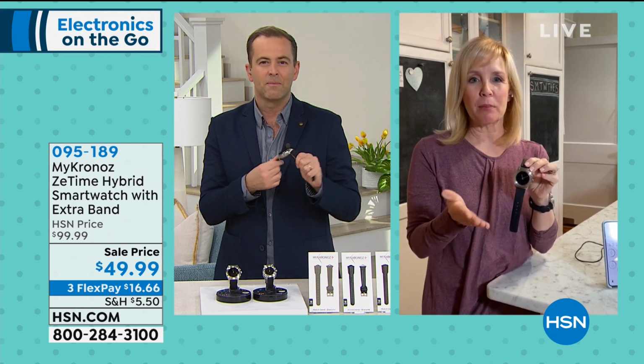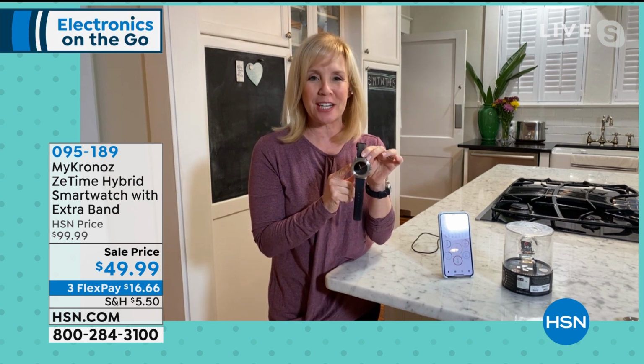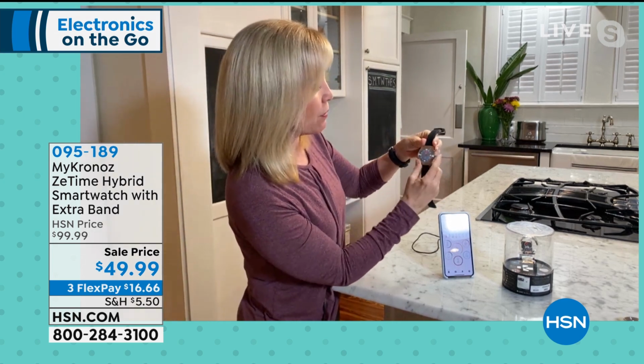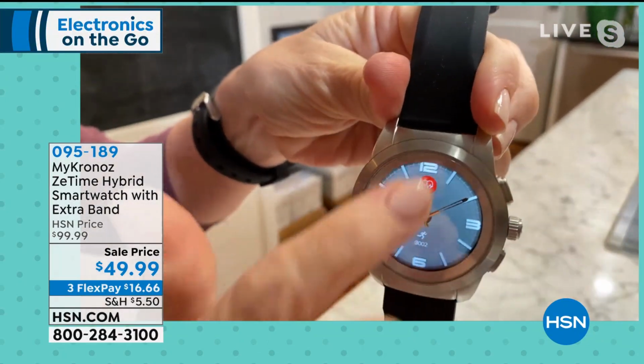Exactly. And typically in the marketplace, you have one or the other. You can't find that classic traditional watch that will also monitor your steps, where you get your notification. In fact, I even get my Arlo alerts, the security camera. Wow. They come on this smartwatch. Easy to use, that color touch screen. I'll show you again. There's 3 buttons on the side. And anytime you want to go back to that main screen, you just press that top button right there.